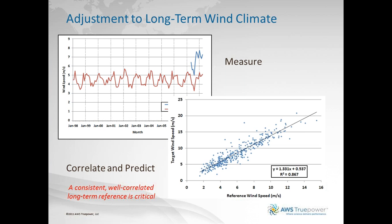In the upper left graph that you see there, the blue line is the wind speed measured at your site, and the red line is the wind speed measured at some reference station, such as a weather station or the output of a weather model that is run over a number of years. So the idea is, as you see in the lower right, the data from the two locations are correlated in some way. Here there's a simple scatter plot with a linear fit, and that creates a model which connects the reference station speed to the site speed. And with that, you can predict or project backward in time to estimate what the long-term average conditions were at your site.